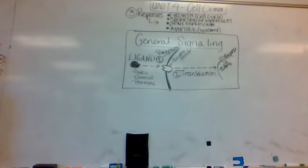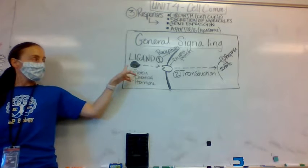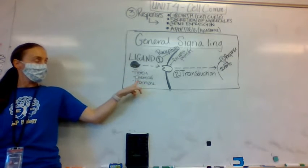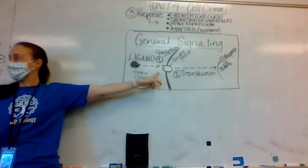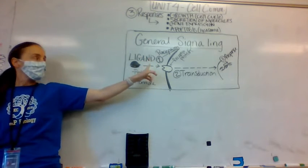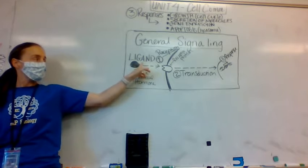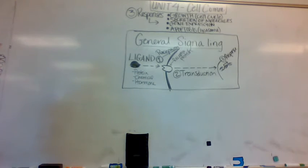What are the two main points about a ligand? I don't remember if I said two or not. But anyway, a ligand is some sort of signaling molecule that will be received by this protein. It could be anything, honestly. You'll see a lot of different things used as ligands. Basically, it is a general term that means it's going to begin a signaling process. A ligand could be a protein, lipid, whatever.